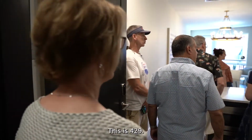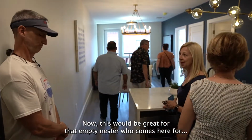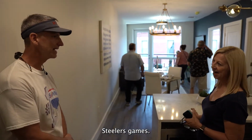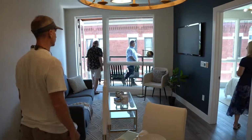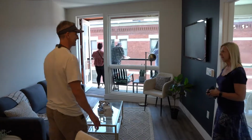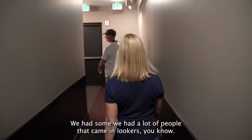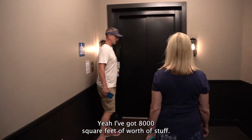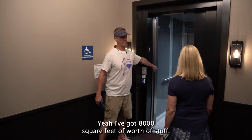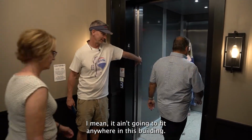Little one bedroom, this is $429. Now this would be great for that empty nester who comes here for just Steeler games. We have one person that bought just because they come for Steeler games. I mean, that's kind of what you do when you downsize. We had a lot of people that came in, lookers, that, you know, I've got 8,000 square feet worth of stuff. I'm like, well, you're gonna have to sell all that. I mean, it ain't gonna fit in anywhere in this building.